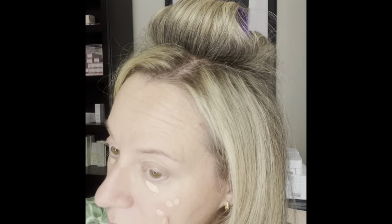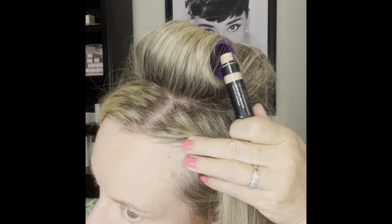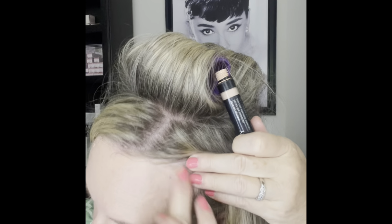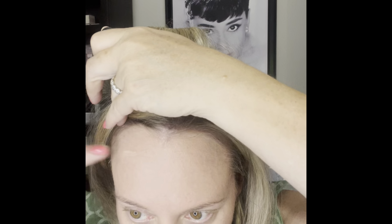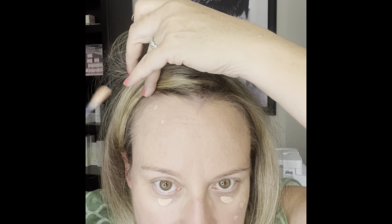But at this point, I'm going to take some concealer. Actually, this is technically under eye corrector, which means it's got a little bit of a peach tint. So it's perfect for those bluish purple under eye circles, but I tend to use it kind of as my concealer. Got some strange little, they're not really pimples, they're just like little red spots that are popping up.